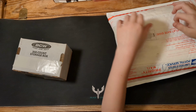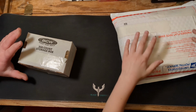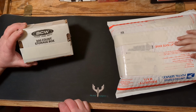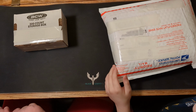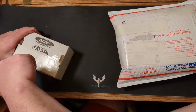This time in our video, we've ordered a couple of things off of eBay. This one over here is going to be soccer because Elliot's a big soccer guy. And this one here is a baseball one that I ordered. So let's just open mine first because it's not quite as fun as Elliot's. Yeah, it's just a factory set.